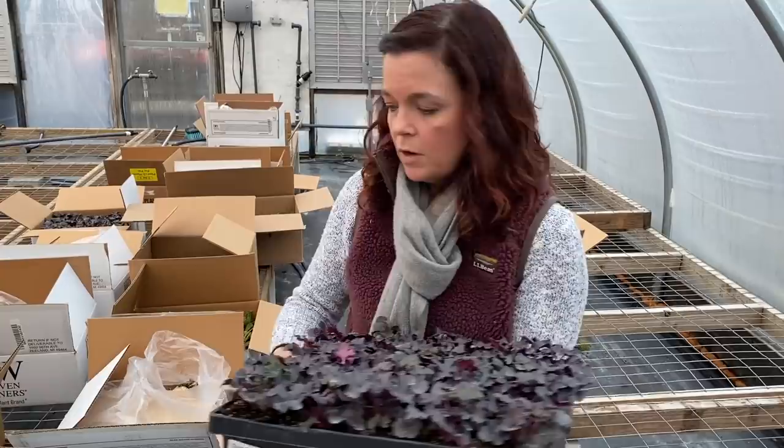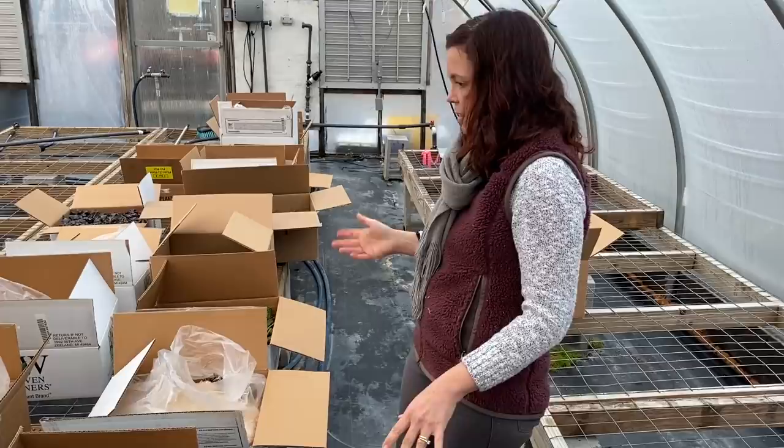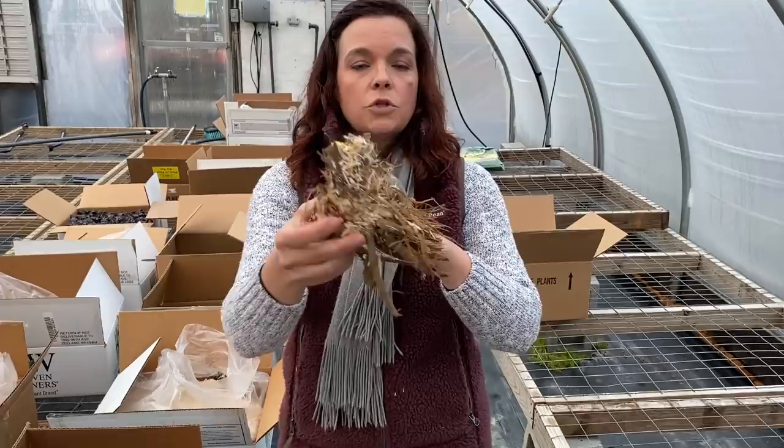So you can also get liners. Like I said, we have a ton of different types of Baptisia in here. We have some daylilies. Look at these daylilies. Again, nice size roots, doing really, really well. Just a really happy plant in there.